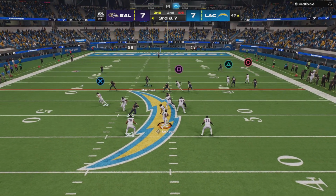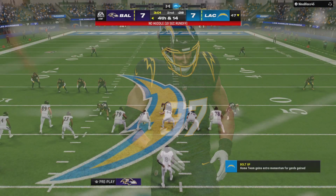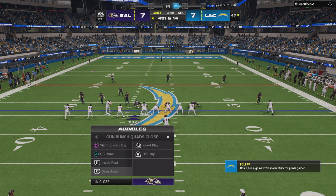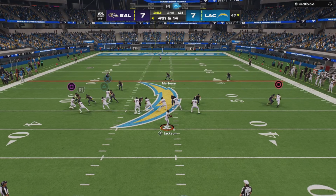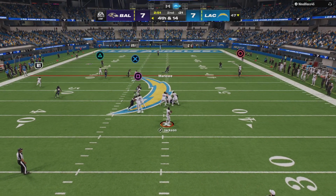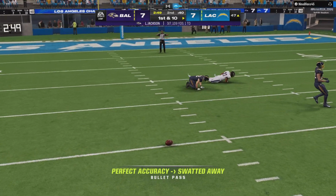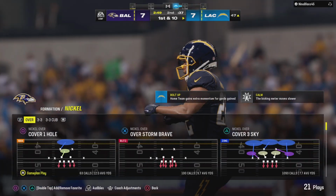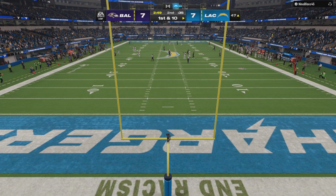Off the play fake to Dobbins. Here's Jackson. And the Chargers rush is going to get there. Down he goes. And now they're going to go for it. This isn't 4th and inches. This is 4th and 14. They'll try and throw for it here. And he bats it away, and it falls down incomplete. Boy, a real head scratcher there. And it'll be a turnover on downs.